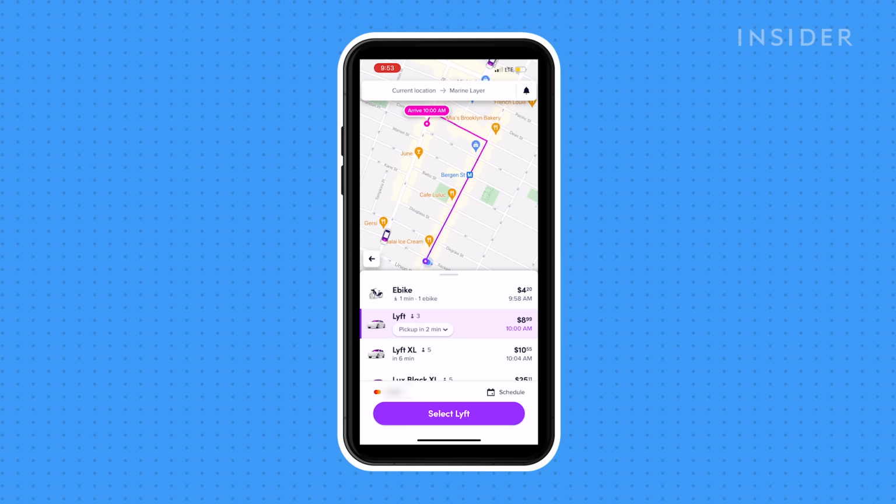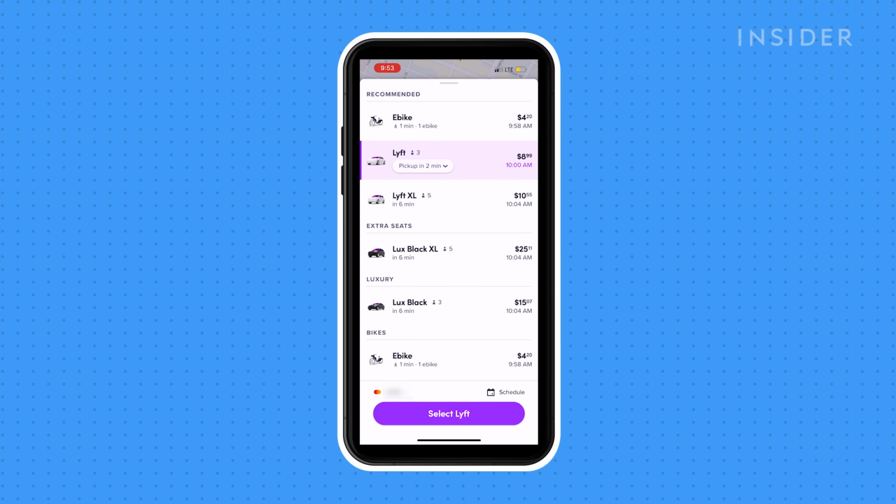Lyft will offer you several different car options, each that fit a different number of people and come with a different price tag. The typical options are Lyft, Lyft XL, Lux Black, and Lux Black XL. Lyft is usually the cheapest option. Lyft XL is usually more expensive because these are bigger cars that can fit more passengers or extra luggage. Lux Black is the same size car as a standard Lyft, but in a luxury vehicle. Similarly, Lux Black XL is a bigger car, just like a Lyft XL, but is a luxury vehicle.